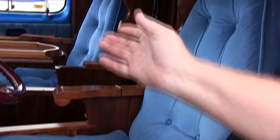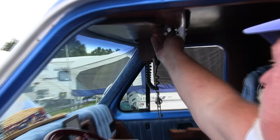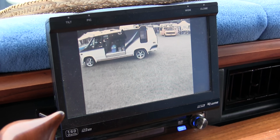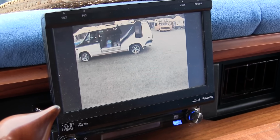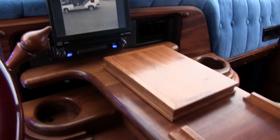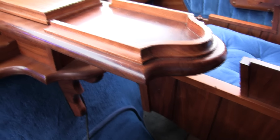Overhead console with also walnut visors. It's also equipped with a rear view camera that's on when you flip the switch, not just when you're in reverse. It's got LED lights that are infrared lights for night vision.